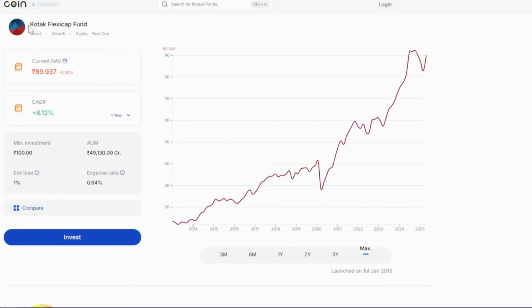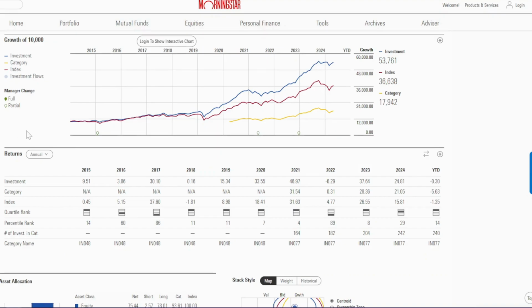Another example is Kotak FlexiCap Fund. Historically large cap heavy, but during 2020-2021 they tilted towards mid and small caps when the recovery was strong and they delivered. This is what FlexiCap funds are meant to do. They respond to market cycles, sector shifts, economic policy changes and global news. And because they are not locked into one type of company, they are better at adapting.